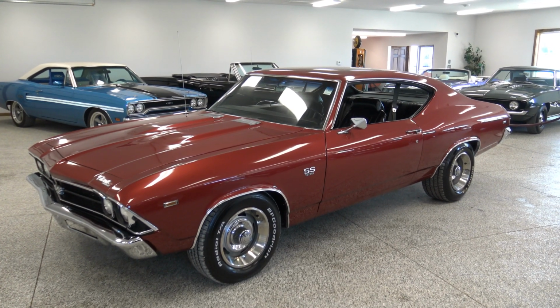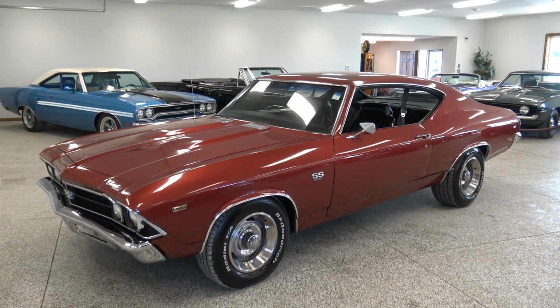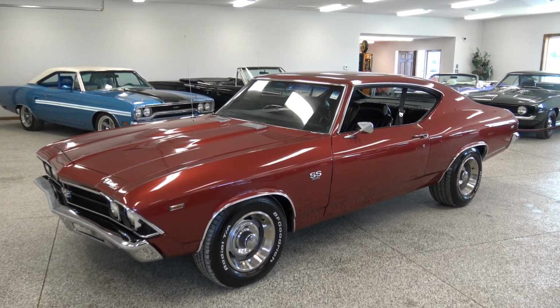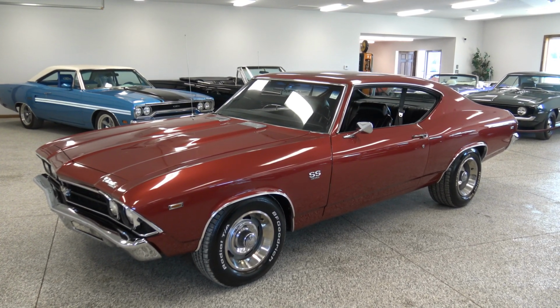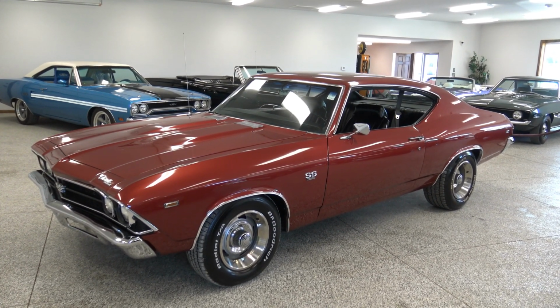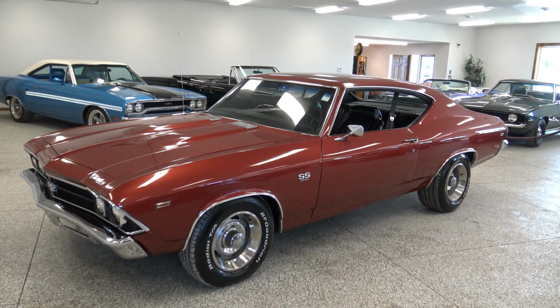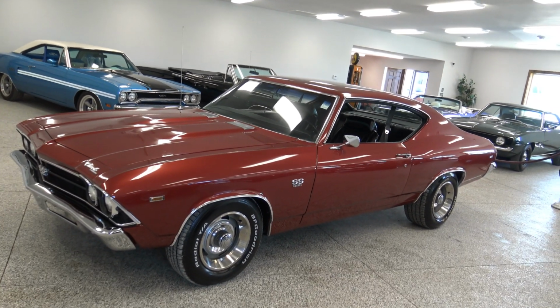All right, Chad and I are really excited to show you guys this 1969 Chevelle, absolute monster of a car. 700 horsepower on pump gas, runs a quarter mile in 10 seconds, yet it's 100% street legal and streetable. Extremely quality. It's awesome. I even noticed the reverse lights work when you back this thing in here.